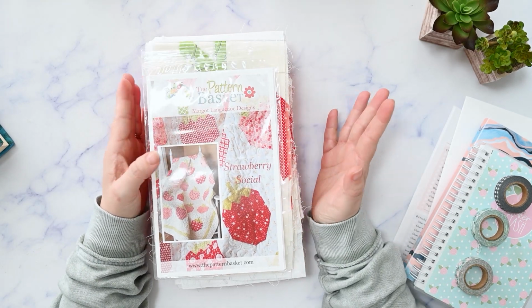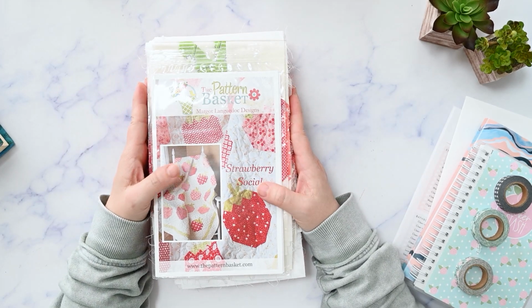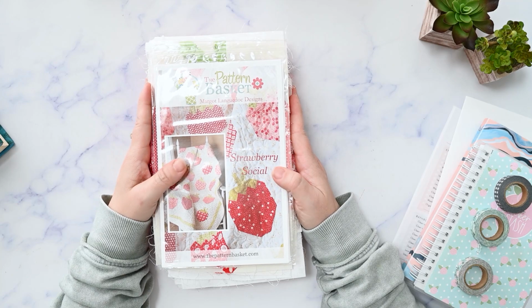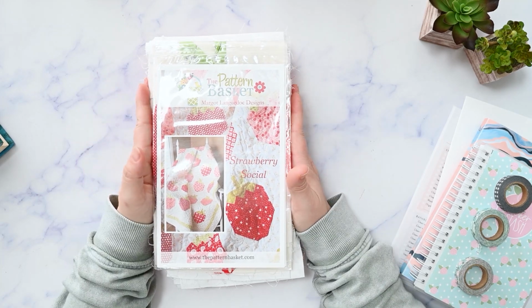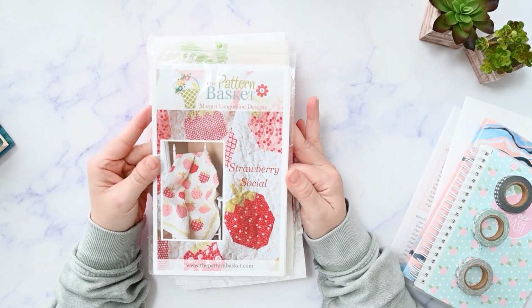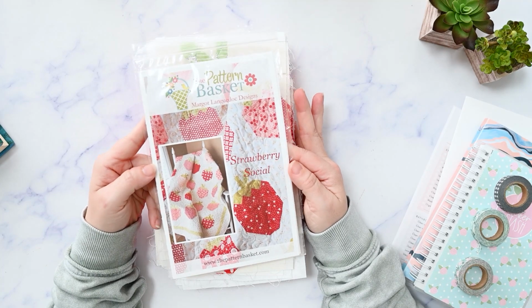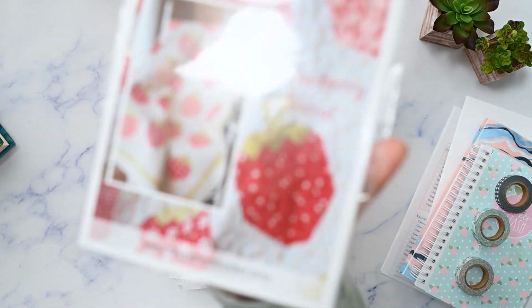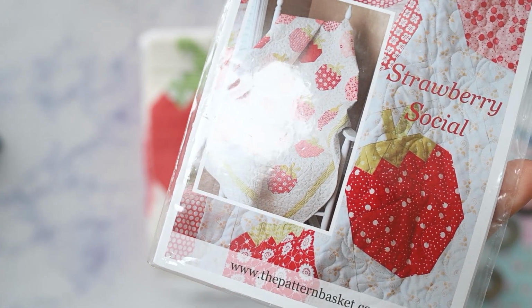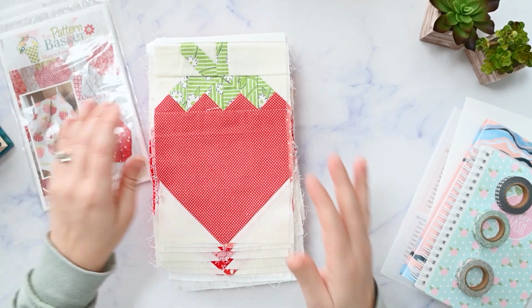And then whenever we moved cross country, I didn't bring my quilting supplies with me, and my mom held on to them for me. Well, now I have my stuff back, and I am going to try to finish this quilt. This is from thepatternbasket.com. It's called Strawberry Social, and you can see here it's just a super cute strawberry quilt, and I have already started it. This was something that I started a long time ago.